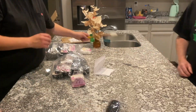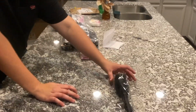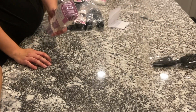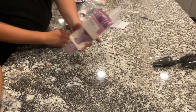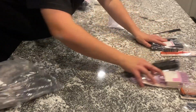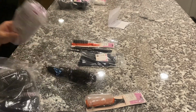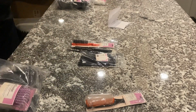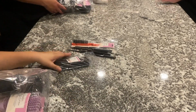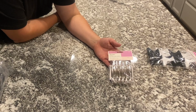Just lay it all out like that. Explain what it was. It's a round brush. Detangling brush. Push them this way. Okay. Wow, it's been 30 minutes already. Didn't seem like that long, did it? Got a lot of stuff, right? Alligator clips, that's what those are called.